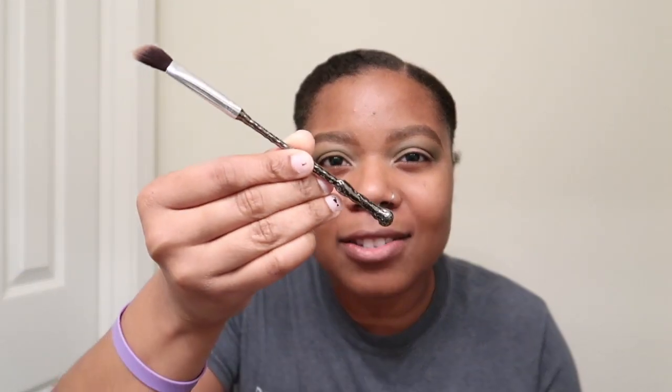Their wands. I don't know if you can see, but yeah, my friend, shout out to you, Montana, because she got me all of these wand brushes, like eye brushes, and I love them.